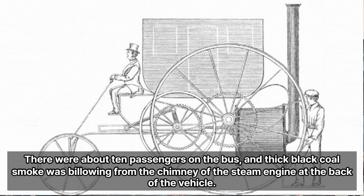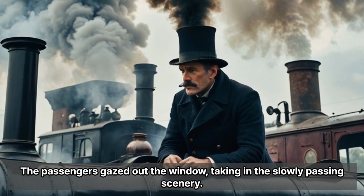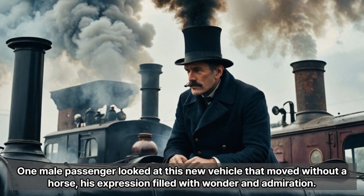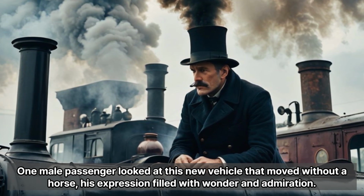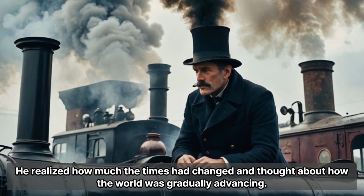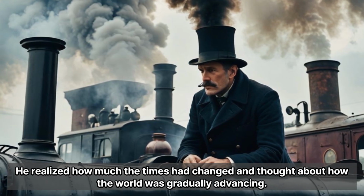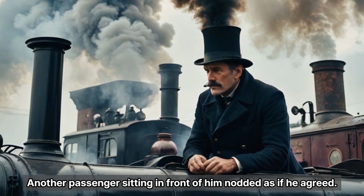There were about 10 passengers on the bus, and thick black coal smoke was billowing from the chimney of the steam engine at the back of the vehicle. The passengers gazed out the window, taking in the slowly passing scenery. One male passenger looked at this new vehicle that moved without a horse. His expression filled with wonder and admiration. He realized how much the times had changed and thought about how the world was gradually advancing. Another passenger sitting in front of him nodded as if he agreed.